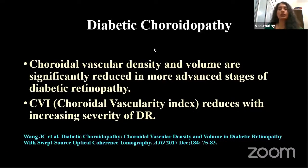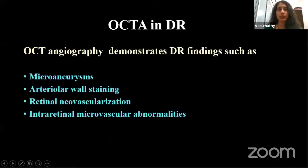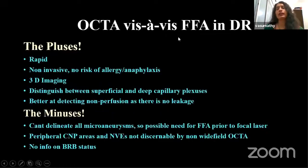And also OCT has brought in a new concept called diabetic choroidopathy and something called choroidal vascularity index, on which a lot of exciting studies are on the anvil, which is said to reduce with increase in severity of diabetic retinopathy. Coming to OCT angiography, it demonstrates diabetic retinopathy findings like microaneurysms, arterial wall staining, neovascularization, as well as IRMA. And it has several pluses when compared to FFA in diabetic retinopathy. It's rapid, non-invasive. You see a 3D imaging.